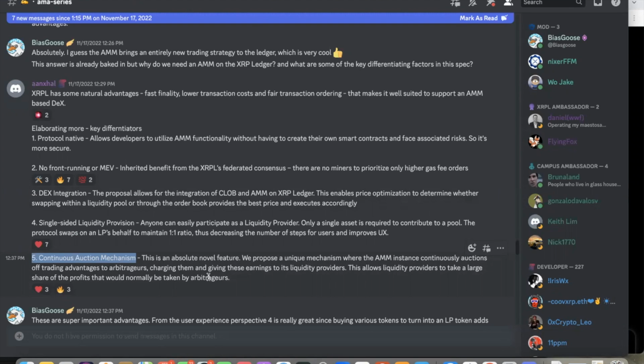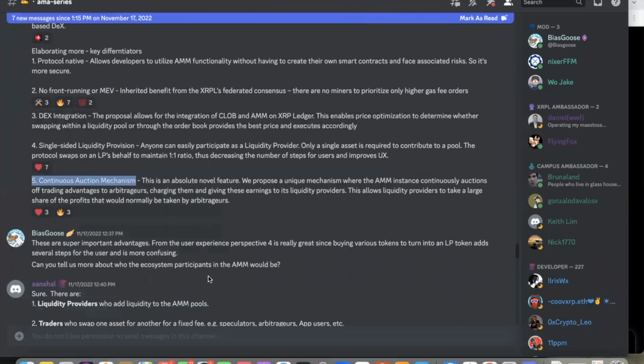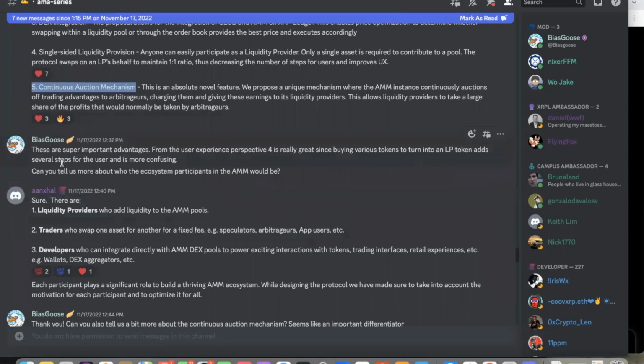Boom, boom, boom. So that's how us liquidity providers, when we provide our assets to these pools, get paid. So we love to learn about that. Bias Goose responds, these are super important advantages from the user experience perspective.